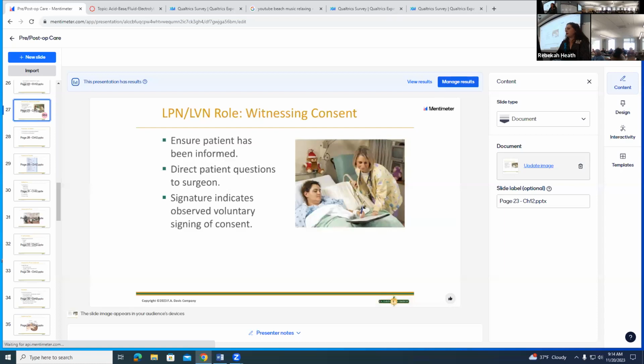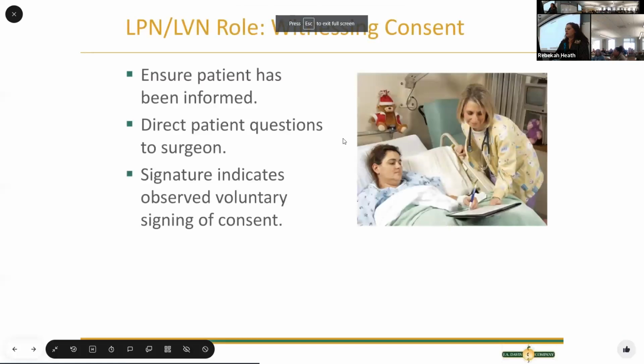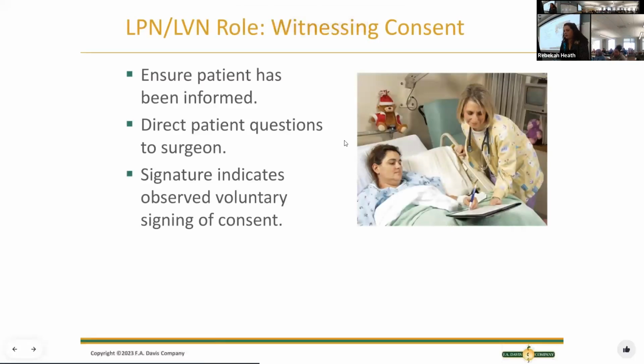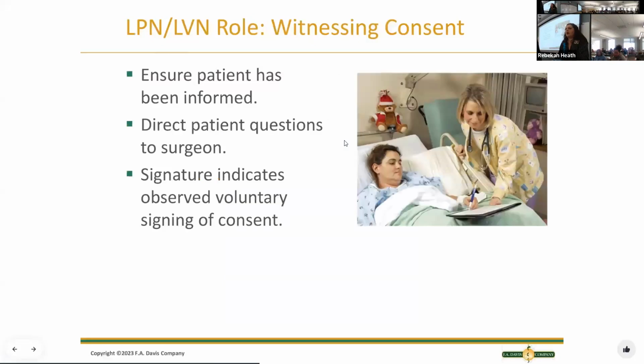Okay, so let's talk about witnessing a consent. On a consent form, there's a sheet of paper and it will say, I give consent or permission to, and then you have to fill in the doctor or provider's name. And then it will say to do whatever that procedure is.